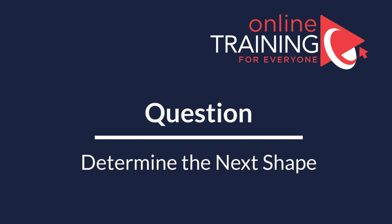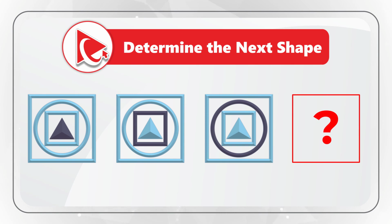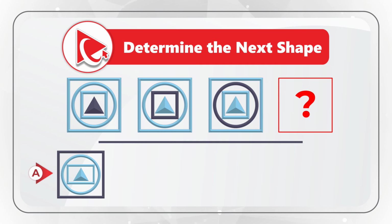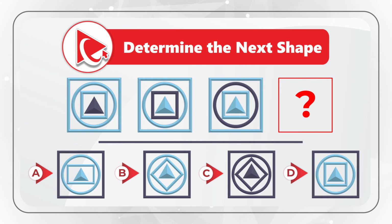Here's an amazing question where you're presented with the series of shapes and you need to determine the next shape in the sequence. You have 4 choices to choose from for the final shape. Choices A, B, C, and D. Take a close look to see if you can come up with the solution.